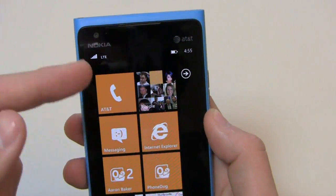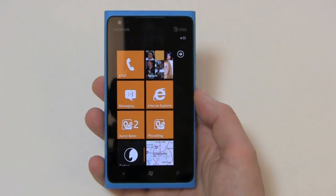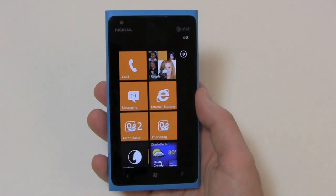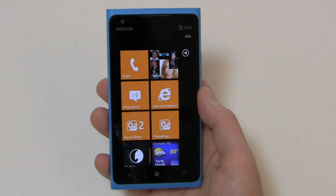But again, like I said earlier, this always goes back up. There's no option to actually pull it down and keep it down in the actual settings. Otherwise, minor gripes, but stay tuned for part 2 where we talk about the camera, some additional apps, and more.